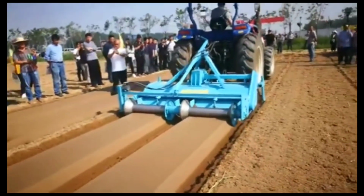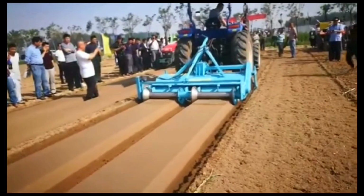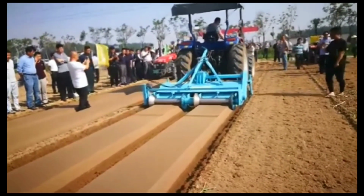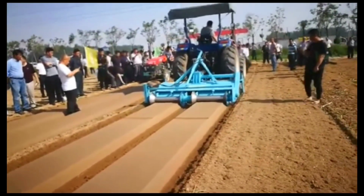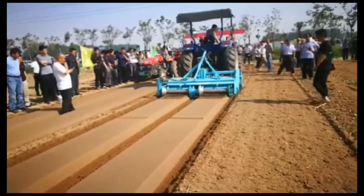If you want uniform crop growth and higher yields, the bed farming machine is essential for you. It evenly divides the land into beds, improving drainage, reducing weeds, and ensuring healthier plant growth.